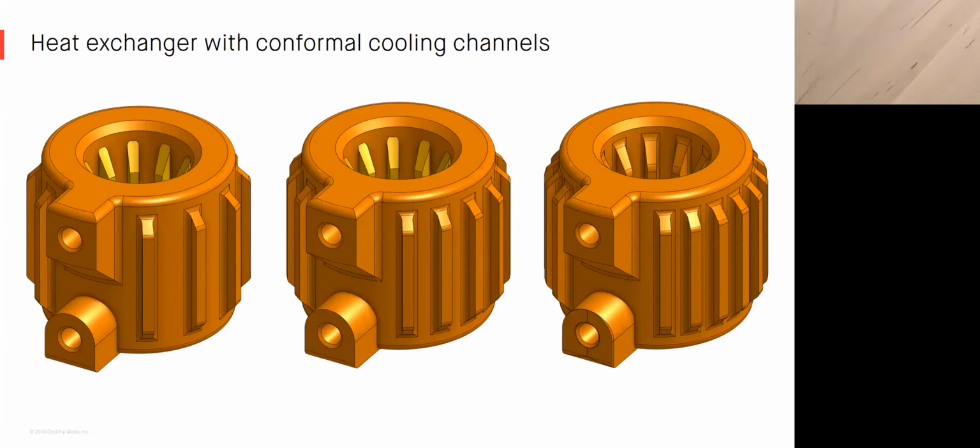This heat exchanger, another part that I have with me here today, made out of copper. This is a heat exchanger that's used for cooling fluids in a chemical environment. And you can see the different fins, the different fin patterns that you may want to iterate on to test how the heat transfer rate is going to change depending on those geometries, depending on the surface area. It can be very easy to just simply print different iterations of this and then test them.